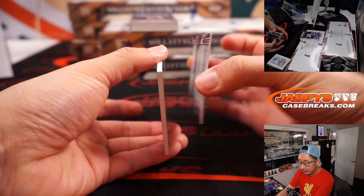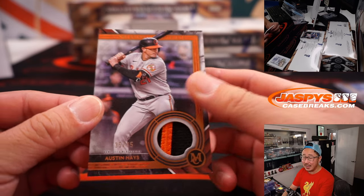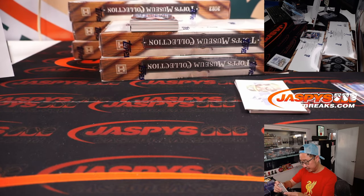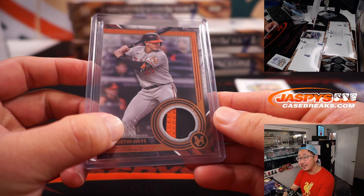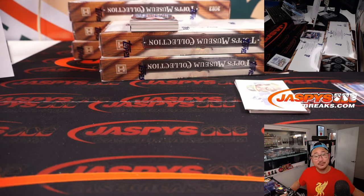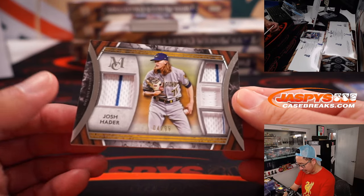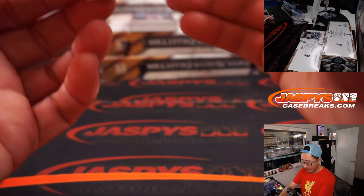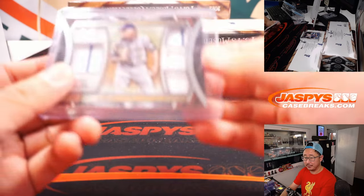All right. Behind Ohtani is Austin Hays, 35 out of 35, 2-color patch for the Orioles. And that goes to Orioles, Baltimore 5. That's going to be for Travis with number 5. Behind the sketch reproduction is Josh Hader. Quad relic, 4 out of 99 for the Brewers. Milwaukee's a number block team. Milwaukee 4 is for the X line.